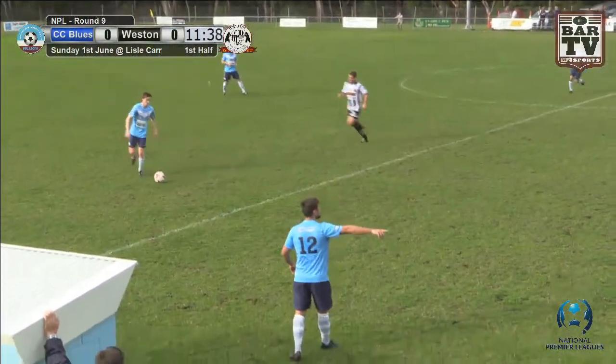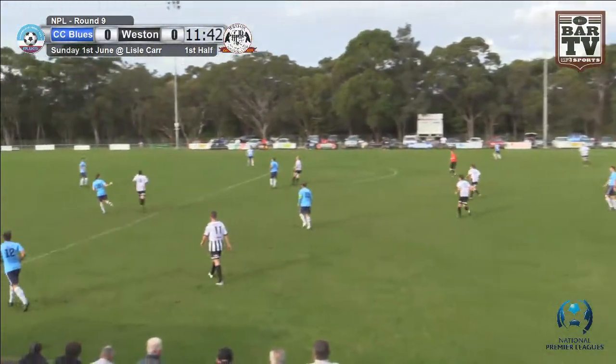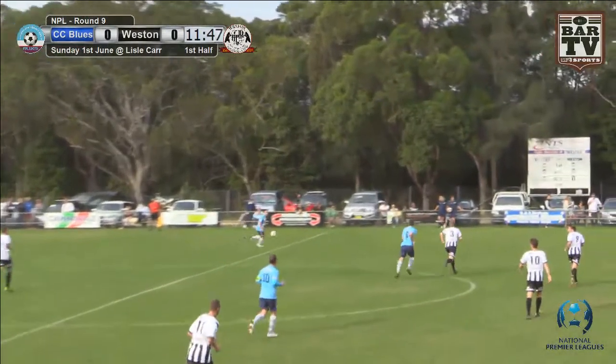Charlestown, time on the ball. Cox sends it up. Again, looks for the combination of Goodchild and Herefield. Couldn't quite connect as Salini now plays it out to his left.